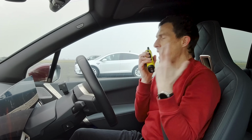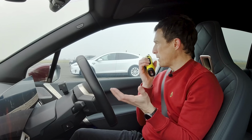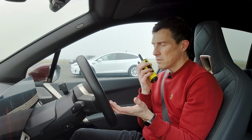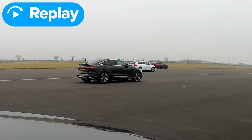Audi, what the heck happened to you? It delayed a lot longer than it did in the first launch. Did you get beaten by the Tesla? Yeah, I got beaten by the Tesla. Sorry. Did you get beaten by the Mercedes as well? I didn't actually look, right. Merc, did I beat you? I was definitely last on that one.